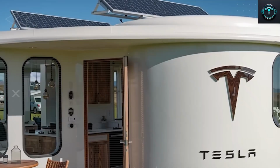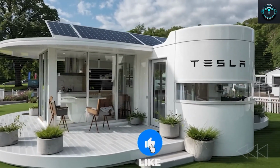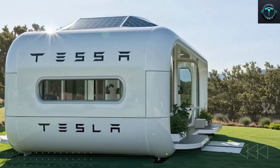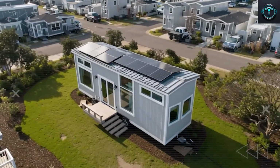This isn't just about downsizing or saving space, it's about redefining what freedom and independence can mean. The vision is not simply to build something different, but to build something faster, better, and years ahead of everyone else, a philosophy that echoes the ambition of Musk himself.